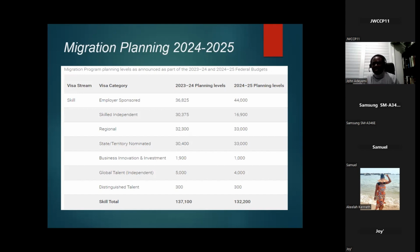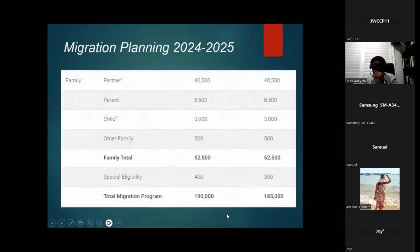So that's why. But other states have asked for more, like Western Australia, for example, asked for 5,000 slots because they need people over there. As a matter of fact, for other DAMA, they asked for an additional 5,000, making 10,000 altogether. But Queensland asked for a reduced number for state nomination. Okay, Global Talent 4,000, and then altogether 132,000 for this financial year.